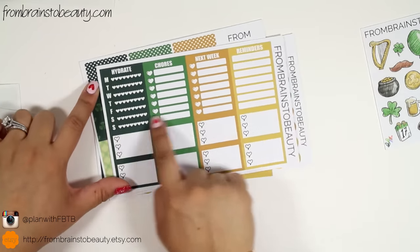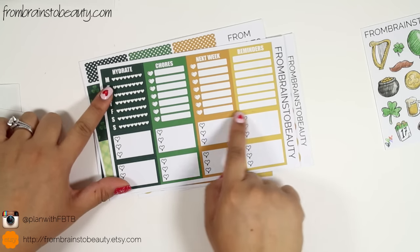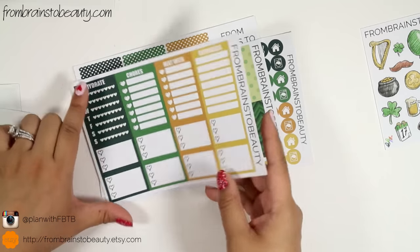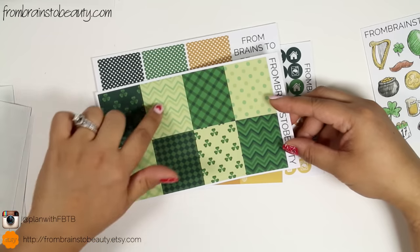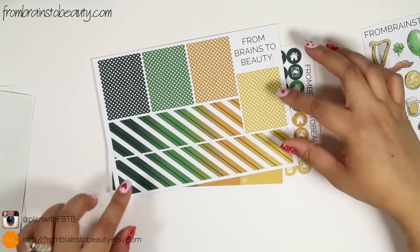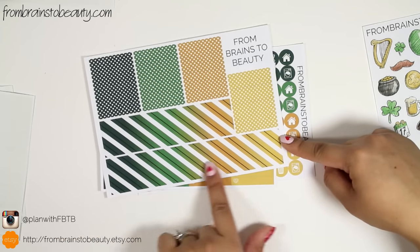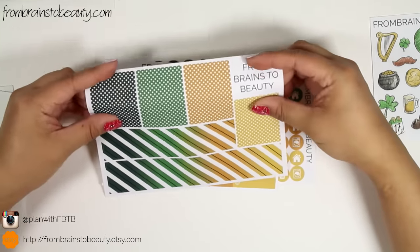Again, these are customizable. The sidebar is customizable, and then the bottom bar, new format, same size, new hearts. Moving on. This is the decorative sheet for St. Patrick's Day. We've got some clovers, some chevron, some plaid, check boxes, dots. And then we have the bottom washi, which I have ombre style from the dark green to the gold. And then the washi, again, as usual.